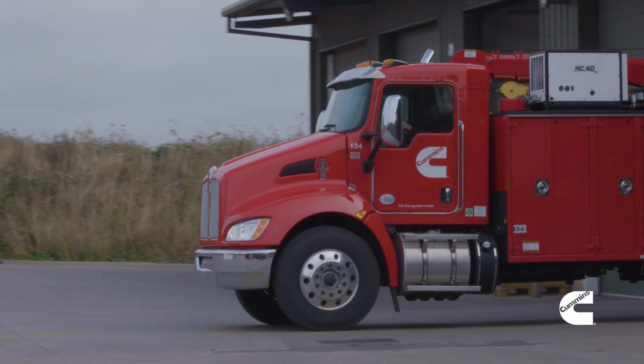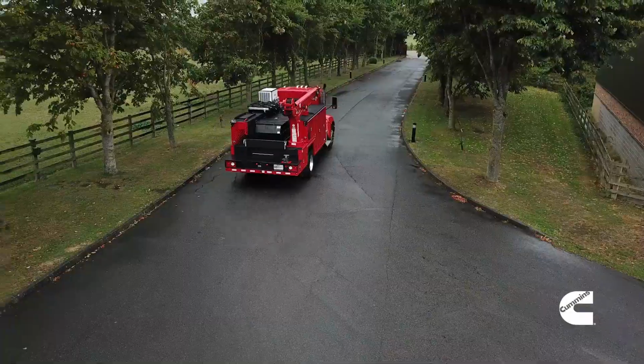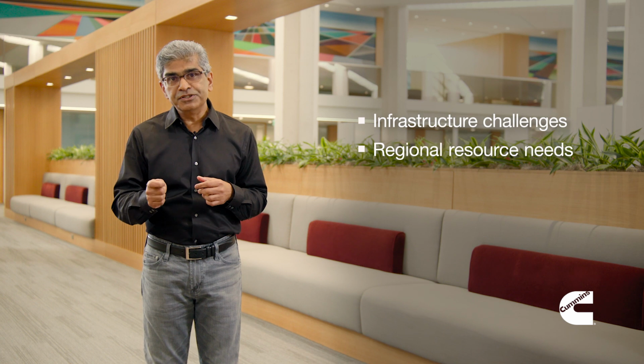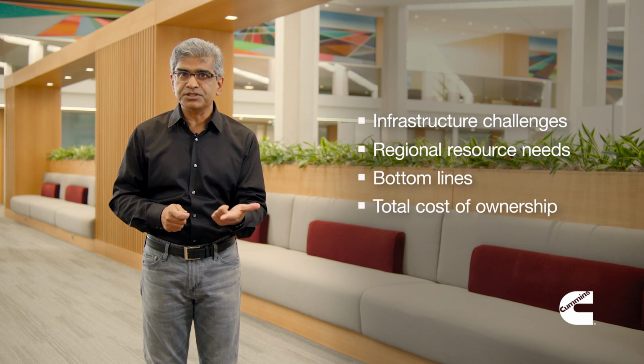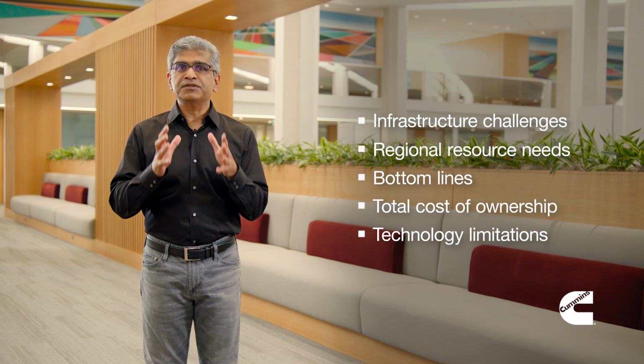Some end users may be able to quickly transition to battery electric and fuel cell electric solutions that we are producing through our new power business. However, for others, they just cannot transition today. Every end user needs to evaluate the economics, power, and range requirements, including refueling needs that drive their business. In addition, they have to navigate infrastructure challenges, regional resource needs, bottom lines, total cost of ownership, and the limitations of technology, which make every decarbonizing challenge unique. It is complicated, and there is not a one-size-fits-all solution.